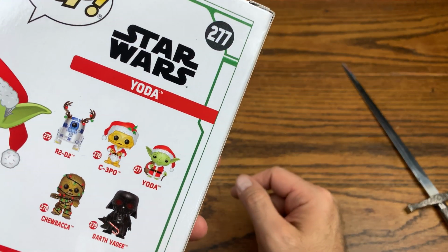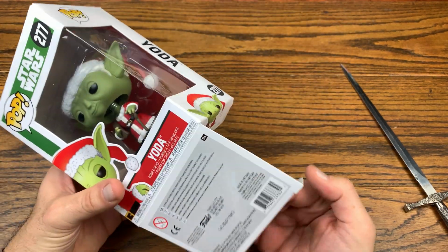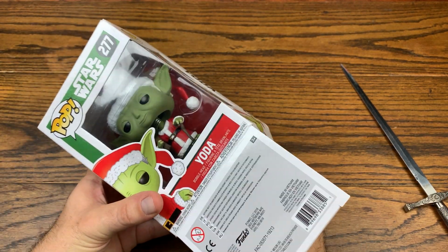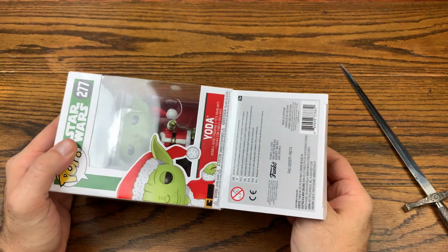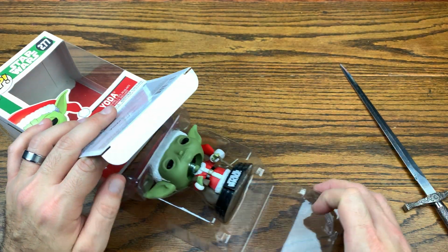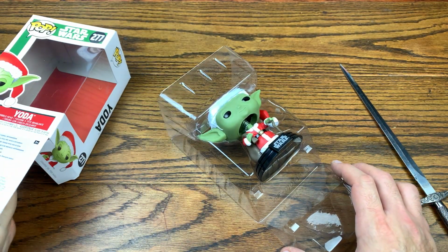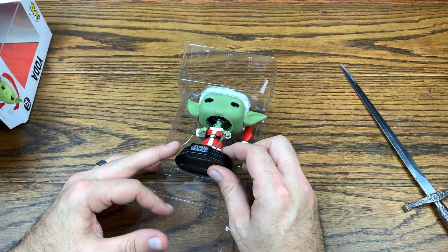Hopefully I can find the C-3PO eventually. Maybe after the holidays are over with, one might be floating around somewhere at a GameStop and I might be able to grab them. But if I don't find one after this holiday season, I'm probably going to end up resorting to grabbing one online, because I don't know if they're going to drop it a third time. I imagine they probably won't. They might. I don't know. But let me know down in the comments below if you think they will.